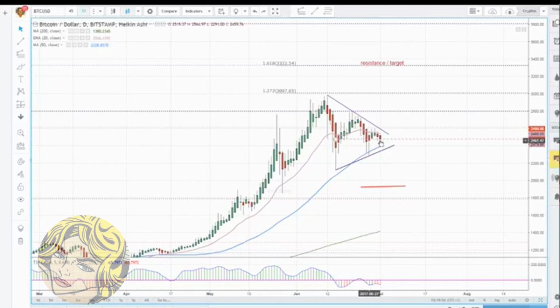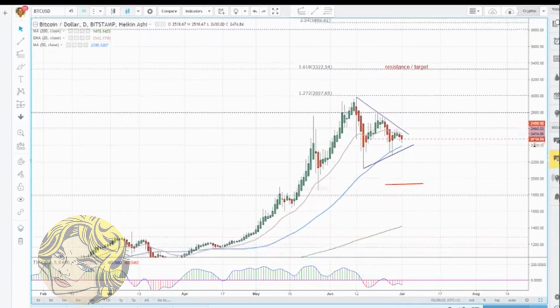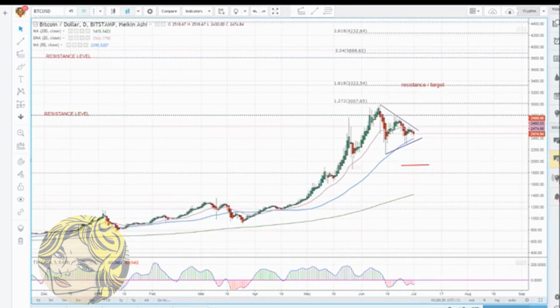So if Bitcoin has a daily close below the 50 moving average, that will be our next support. Quite likely, we'll take some time there and wait for this 200 moving average to catch up, or potentially we could come a bit lower to 1,800, which is those previous highs here. Nothing to trade, I'm afraid, in Bitcoin.